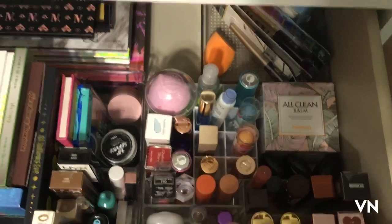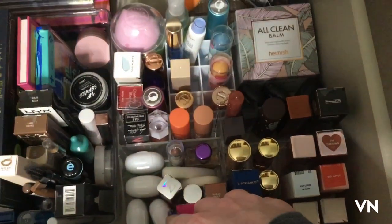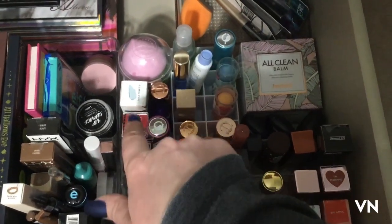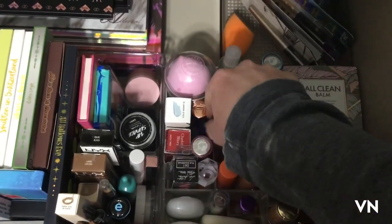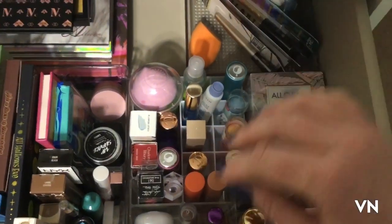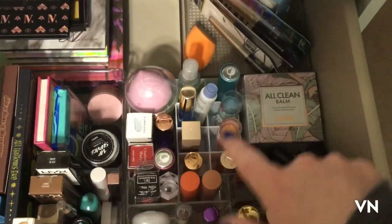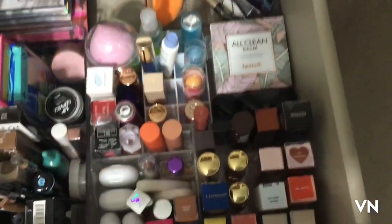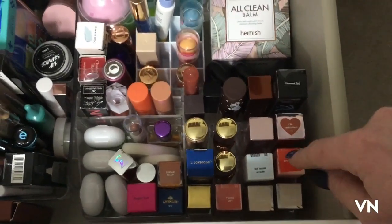So I have a lot of hand sanitizer. There's a lot of hand sanitizer. And then this is my new backup of my Pillow Talk because my little mini one died. So I need to actually pull that out. Then I have my little boba sponges, some backup lippies, and they're all in boxes.